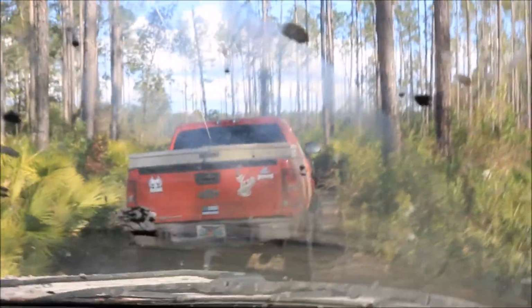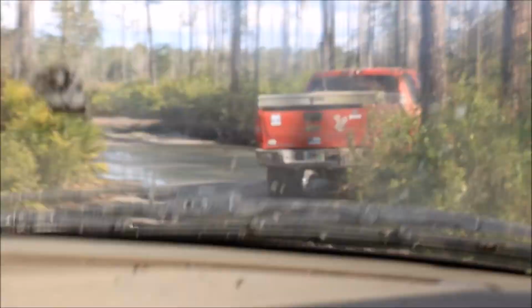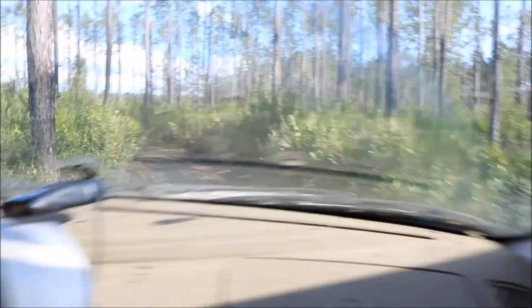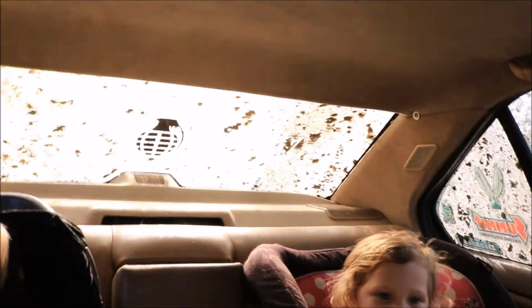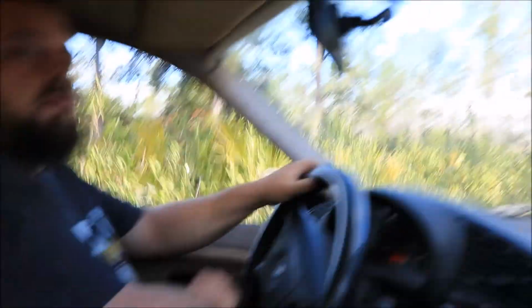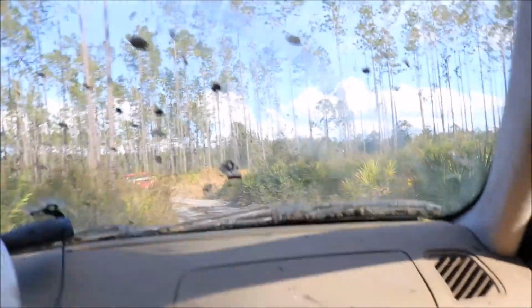Guys, whenever we did it, the whole camera was jumping up and down trying to get out of that one. Oh my gosh, why did I not get that? It's always the best parts I don't get. What the hell? I think you're just going to hit it, with a trailer. Oh my gosh. Oh, poor trailer. Sorry, trailer. I didn't mean it.